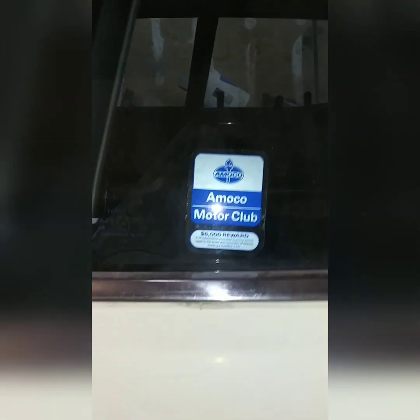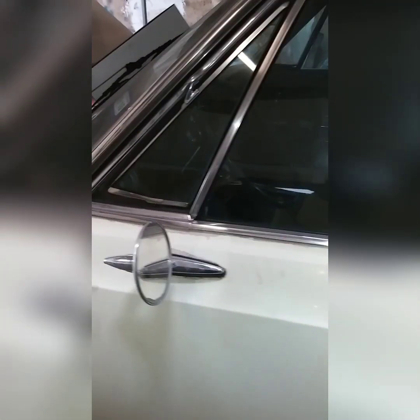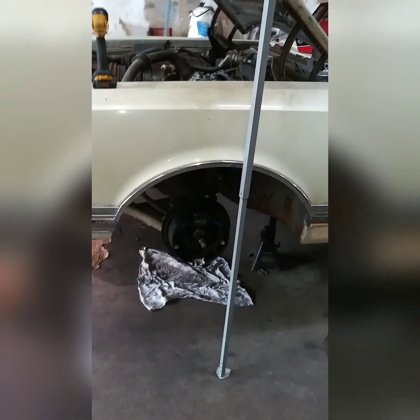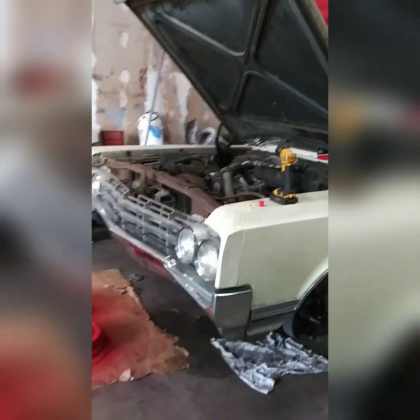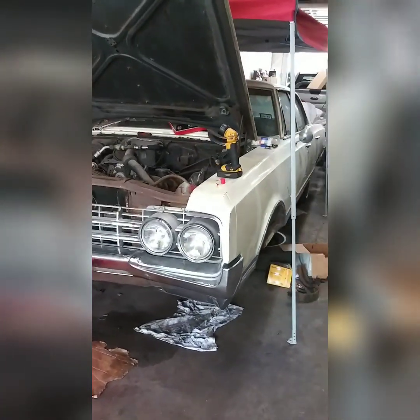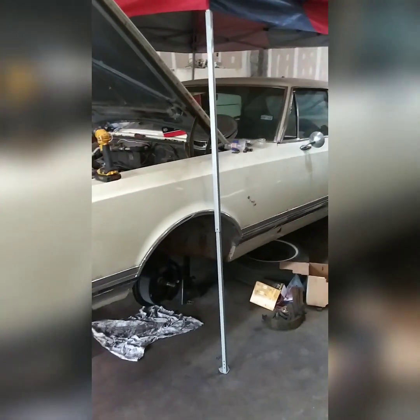Part 3, restoration, baby. OneDeep's 1965 Olds Regency 98 full restoration. GPS tracker, AAA, everything on it, Jack. Like I said on part 2, you ain't gonna see this pulled on the side of the road.